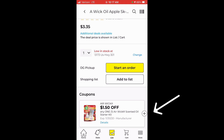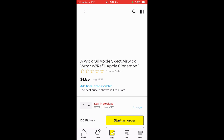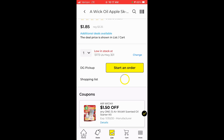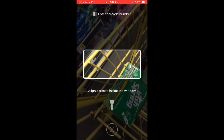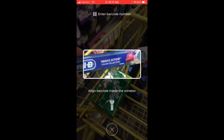So I'm going to scroll down. If you scroll down, you will see the coupons. If you scroll down and there's no coupons, none attach. So I clicked the coupon. I made it into a check mark, as you see there, and it lowered my price to $1.85. Now I like to put add to list, and then it'll put it in my cart. That way I can go at the end of my trip and make sure everything has a coupon attached to it.